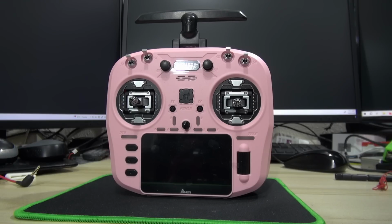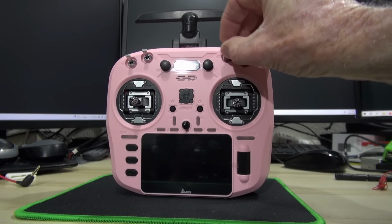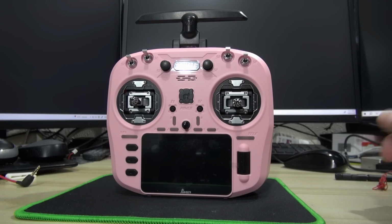Now, I'm going to run through the switches on this radio just as I did with the JR. We've got 1, 3 position, 2, 3 positions, 4, 3 positions, 5. So, 4 3-position switches there. So that's a lot more than the JR. And of course, remember, you can always use a 3-position switch as a 2-position, but you can't use a 2-position as a 3-position. But that's not where the switches end.